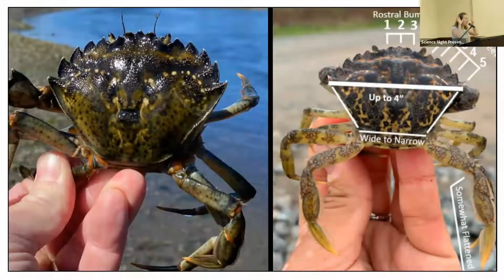raise your hands up to your head here. We've got 5 fingers on the outside of each eye. 1, 2, 3, 4, 5. You can lower your hands. Thank you all for humoring me. That is the shell shape of European green crab. None of our native crab species have that same shell shape. So 5 spines on the outside of each eye is a distinctive characteristic of European green crab.